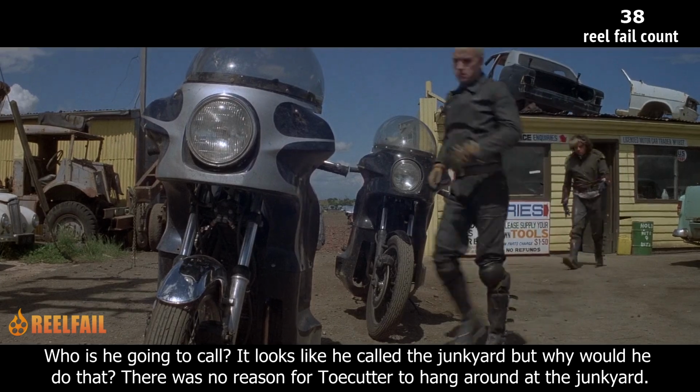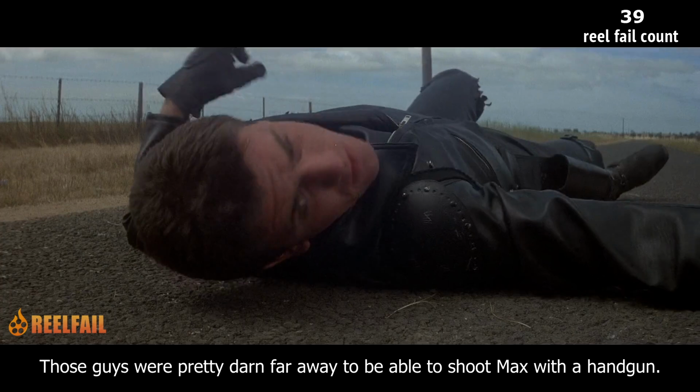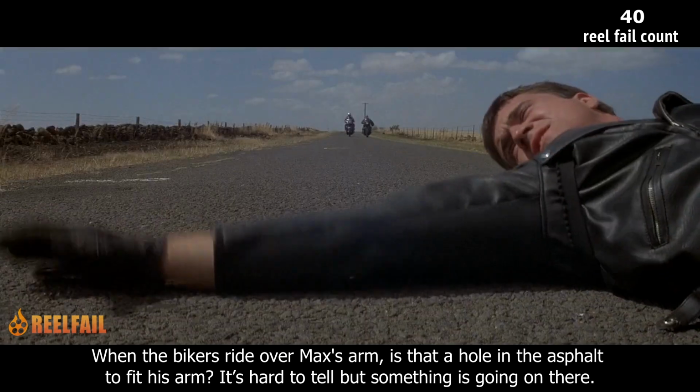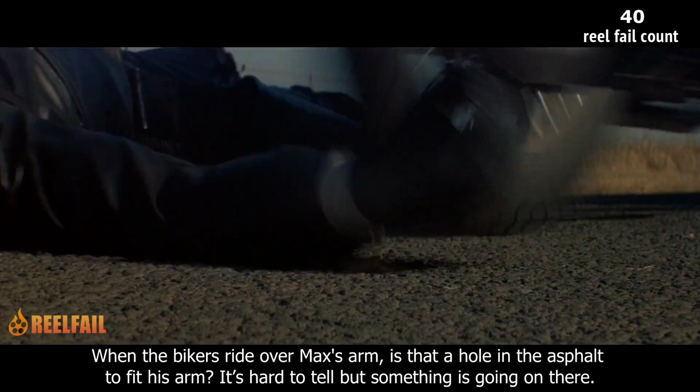There was no reason for Toe Cutter to hang around at the junkyard. Those guys were pretty darn far away to be able to shoot Max with a handgun. When the bikers ride over Max's arm, is that a hole in the asphalt to fit his arm? It's hard to tell, but something is going on there.